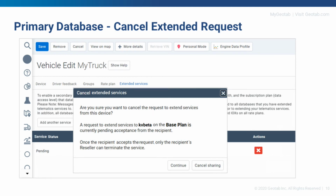Now with the primary database and the users, if the target database user has not accepted it yet, they can cancel the extended request before it's been accepted. So in the primary database, the users do have the option of this red X to be able to cancel that request if they want to. But as it says here in the dialog box, once the recipient accepts the request, only the recipient's reseller can actually terminate it. So this just gives an option for the primary database users to cancel it before it's been accepted on the other side.